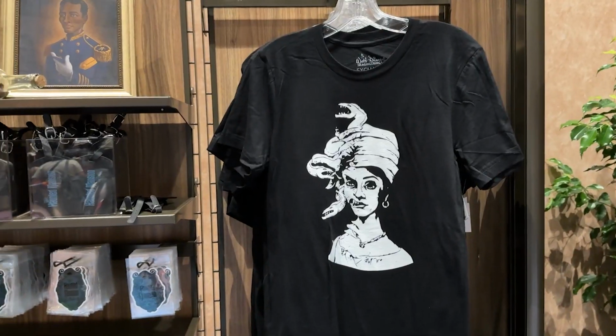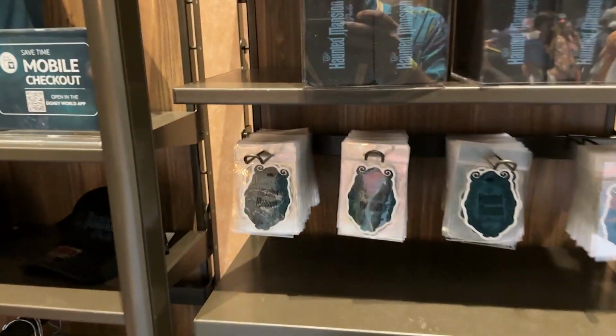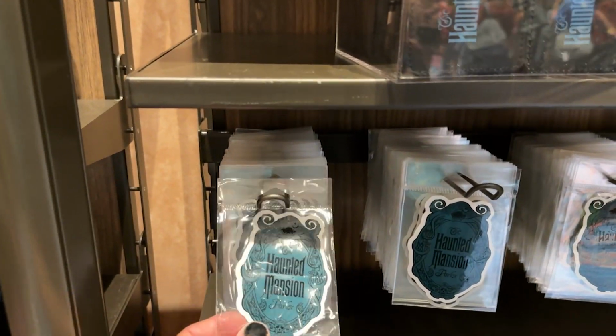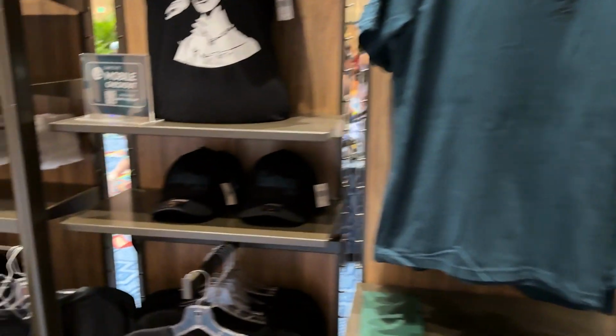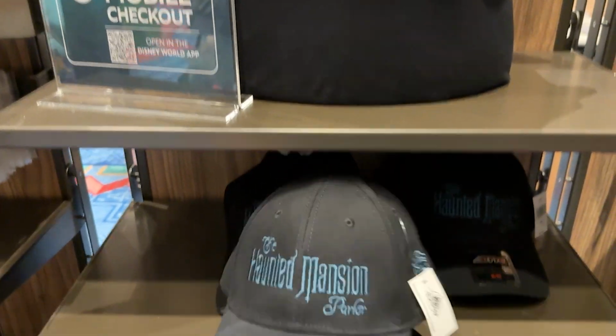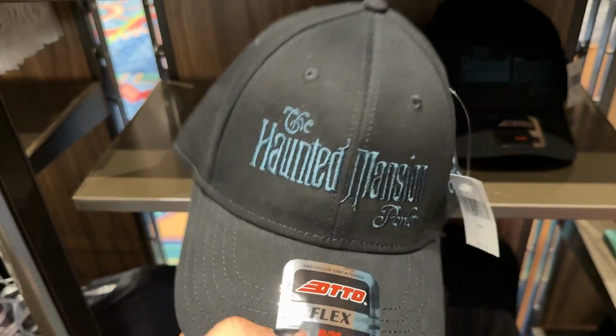Very cool. So over here, looks like we have some of the Haunted Mansion parlor merchandise, which is very cool. Stickers, luggage tags, shirt, sweatshirt. Way too hot for here. Uh-oh, there's a hat. Uh-oh. I may have to get this. I may have to get that.